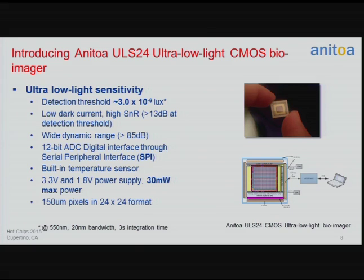This sensor can get that kind of low detection threshold with a good signal-to-noise ratio, and it gives a wide dynamic range. It is a highly integrated sensor, so it has A-to-D converters integrated and very low power, so that the signal that comes out of the sensor is digital serial signals. We are using a fairly large pixel in this sensor for two reasons. Obviously, a big pixel has better light collection efficiency, but big pixels also allow us to do other things on the pixel directly.